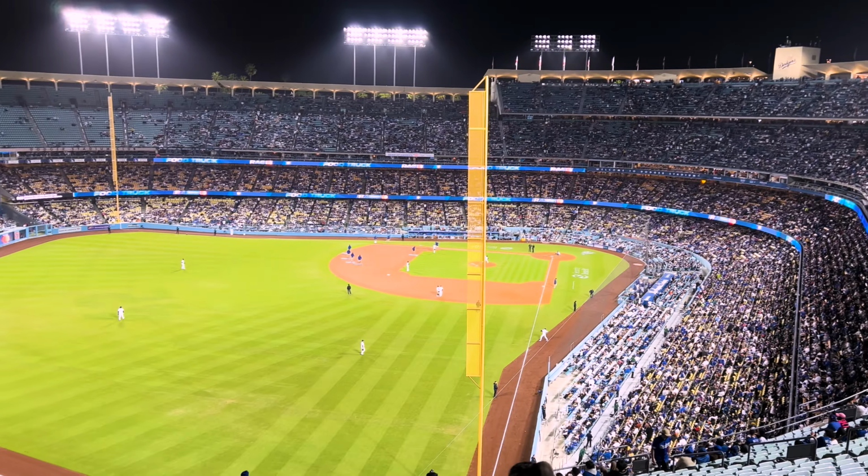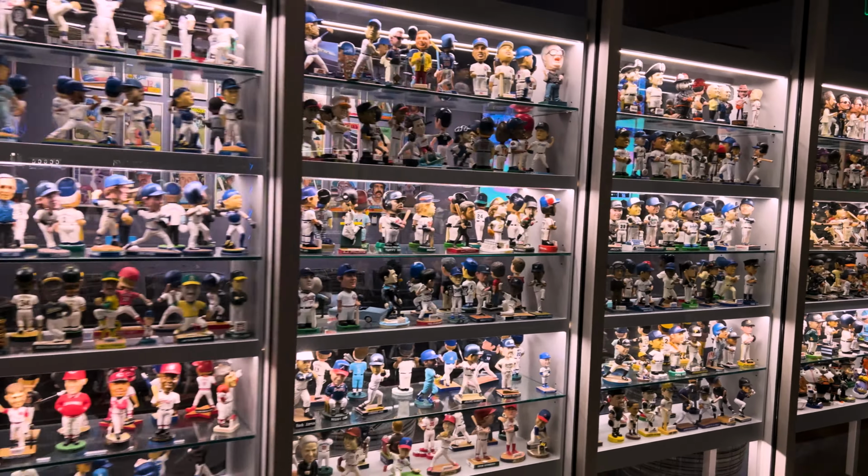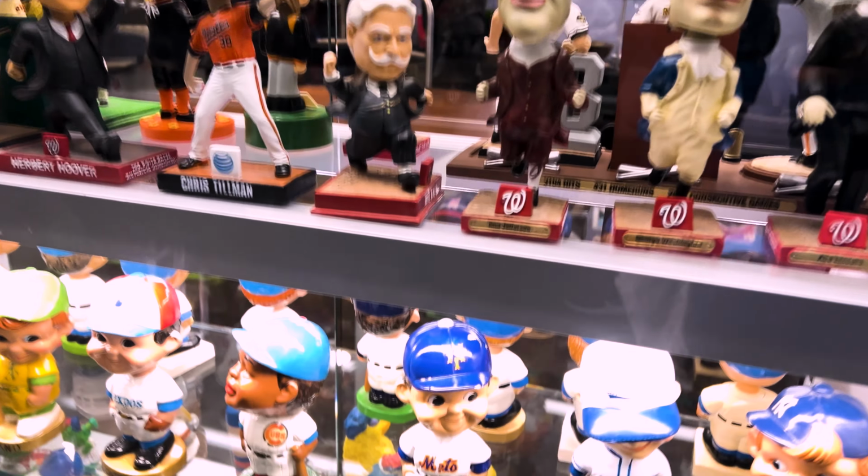Check out this view from the left field landing by the elevator, which we once again took downstairs to check out what other amenities they have. And I love this bobblehead kind of Hall of Fame. I know the Marlins have that as well. I wish the Mets would install that.